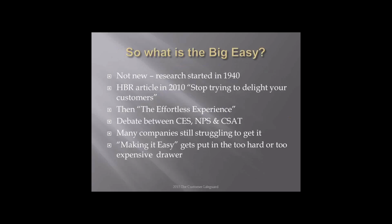And what happens sometimes, and this is sort of like what happens with the technology discussion, is that making it easy gets put in the too hard or too expensive drawer. Rather than actually looking at what it is, people just go, well, let's just keep doing what we're doing, and away we go.